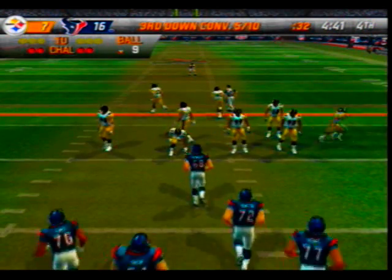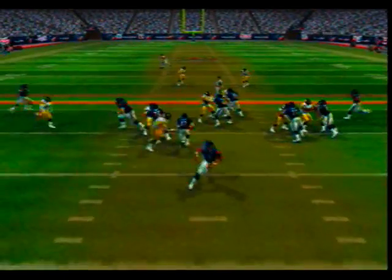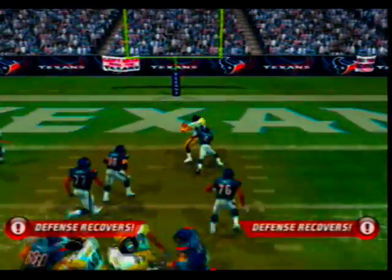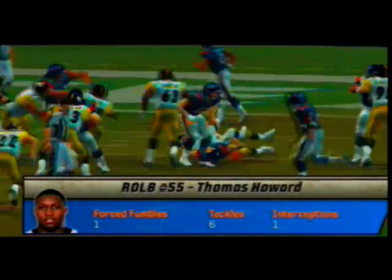Third and 8. Ball on the 9-yard line. And we can attribute this lead to their ability to convert on third down. Fumbled. The Steelers are there to pick up the ball. The defense makes something happen, causing the fumble and taking it back for 6 points.